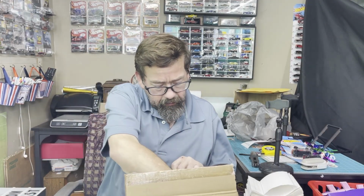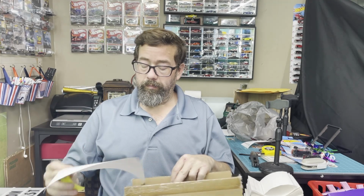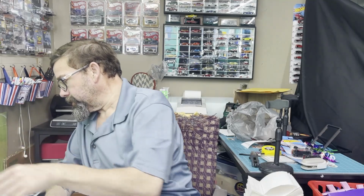Let's see. Gun Locators number 20. Let's see what it says here. One item. Paid $8 for it, so let's see what I paid $8 for. Big box.